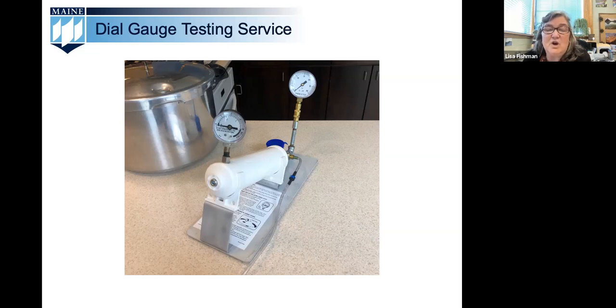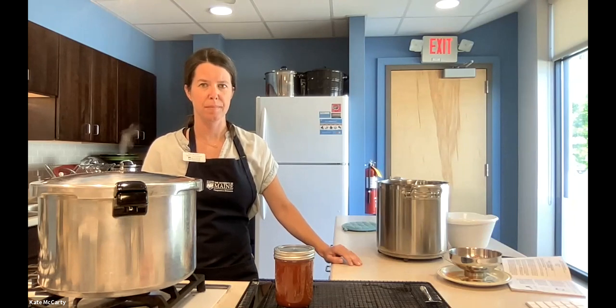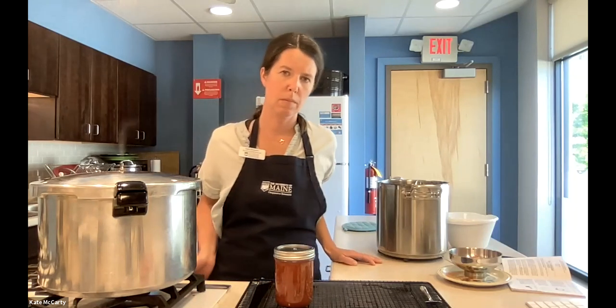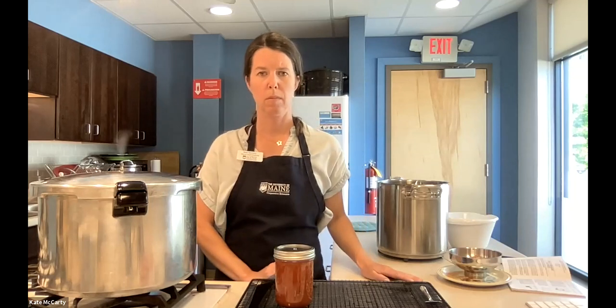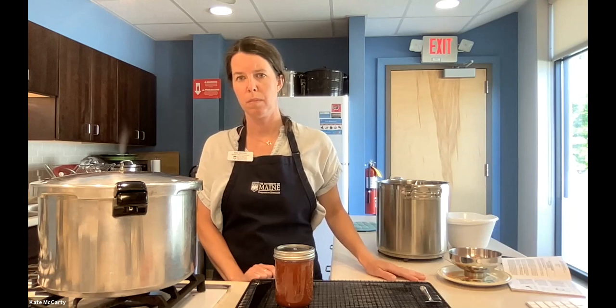And we will let you know if you need to make adjustments to your processing time, or if you need to replace your gauge entirely if your gauge seems to be too irregular. And again, that's a free service to anyone living in the state of Maine through the University of Maine Cooperative Extension. For our friends who are joining us from another state or another country, you want to try to find your local cooperative extension office in your county, in your state, and they will provide the same testing service for you.